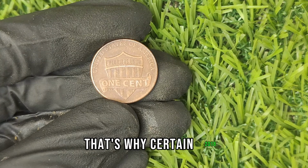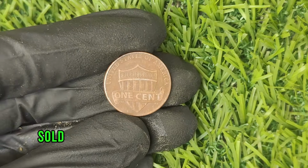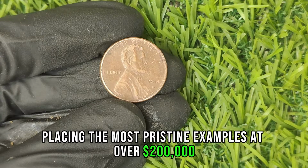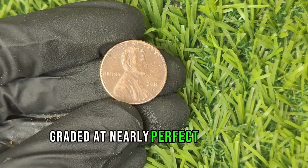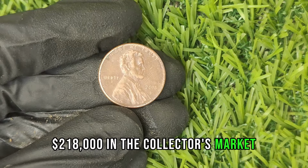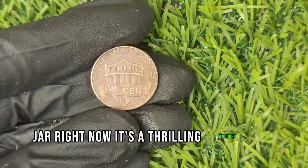That's why certain 2018 no mint mark pennies have been auctioned or privately sold for staggering amounts, with some estimates placing the most pristine examples at over $200,000. One coin in particular, graded at nearly perfect condition, recently reached a jaw-dropping $218,000 in the collector's market. Imagine finding that in your coin jar right now. It's a thrilling thought, isn't it?